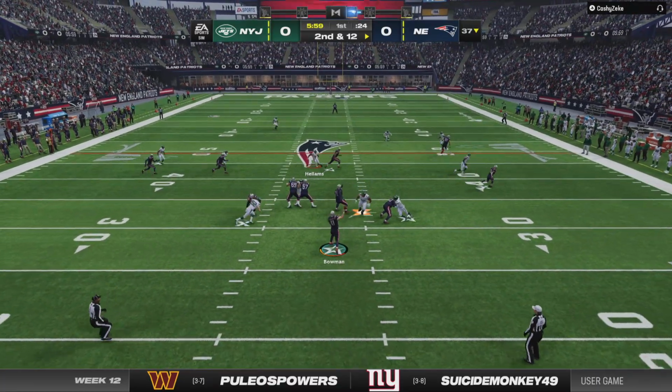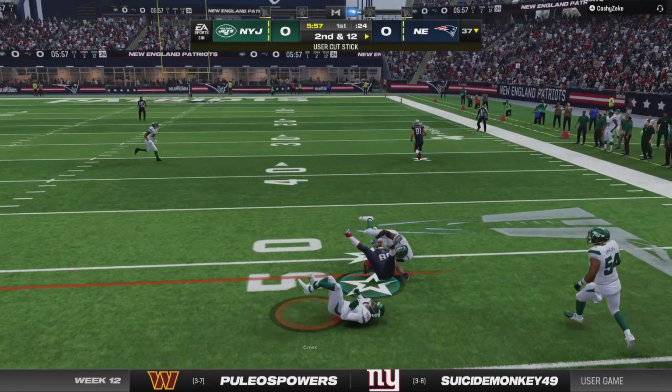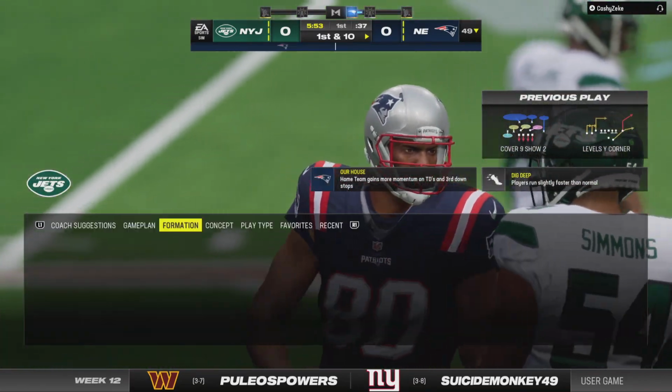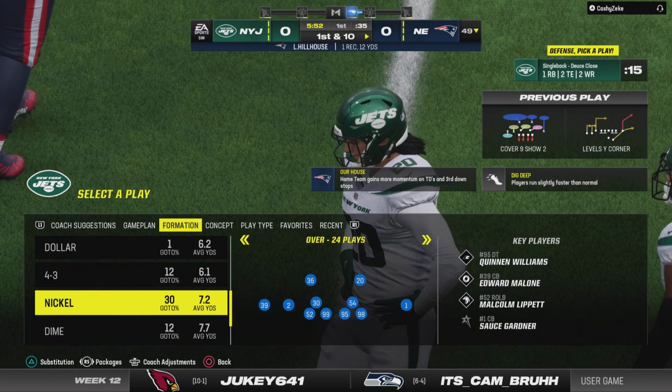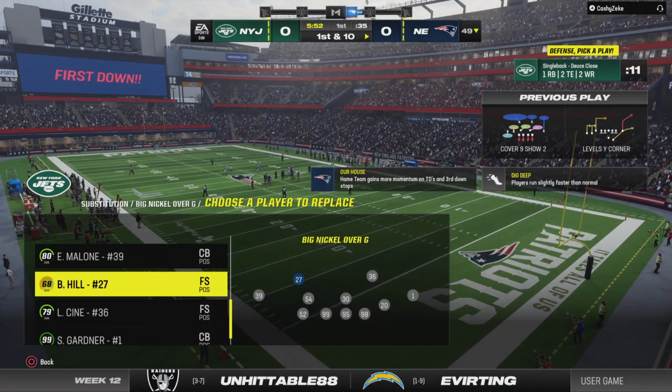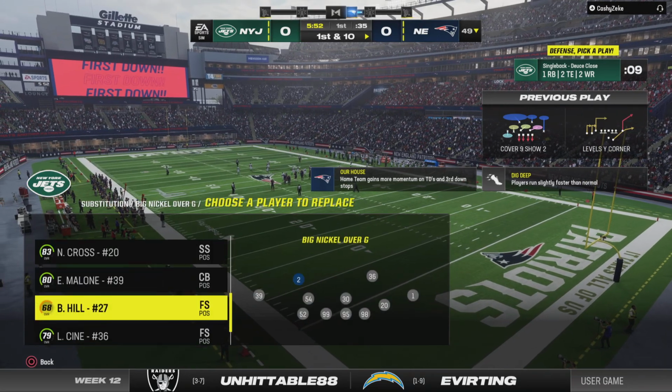Back to throw. Bowman. Going right side here, and that's complete. And getting this just shy of midfield. They'll spot it at the 49. 12 yards there as they keep this drive rolling. It's another 1st down.